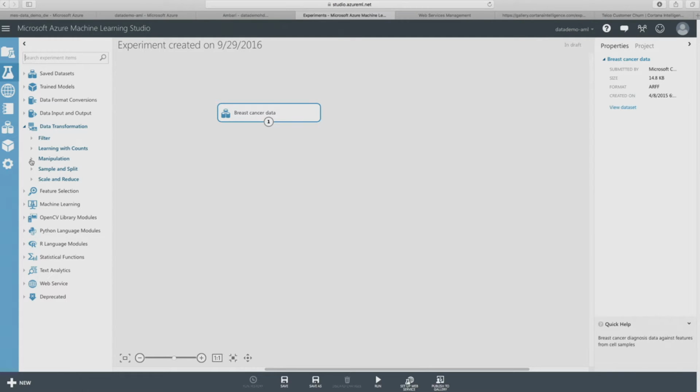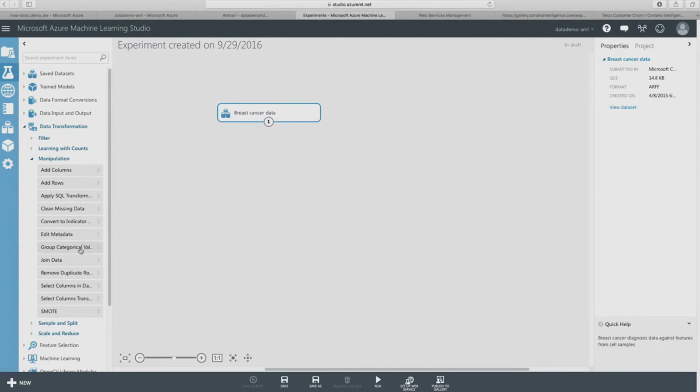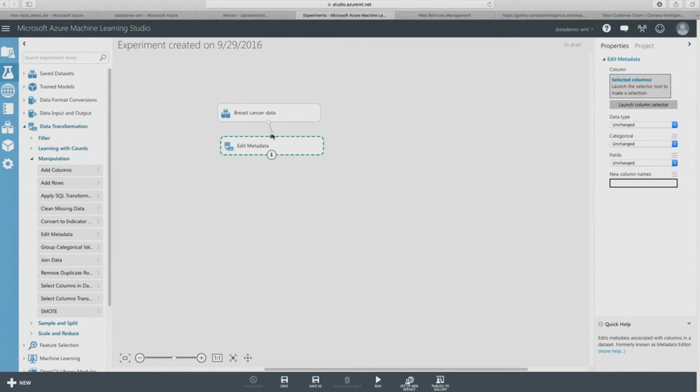But inside of here, the first thing I'm going to do is some manipulation. You could join different data sets together. You could apply a SQL transformation if that's where you typically live. But in this case, I'm just going to edit the metadata. And what you do is you just drag that forward, and it basically brings the data set forward for me.